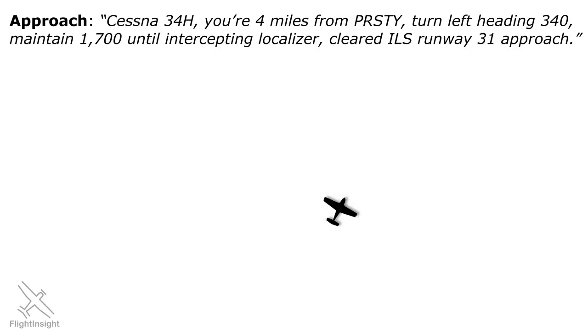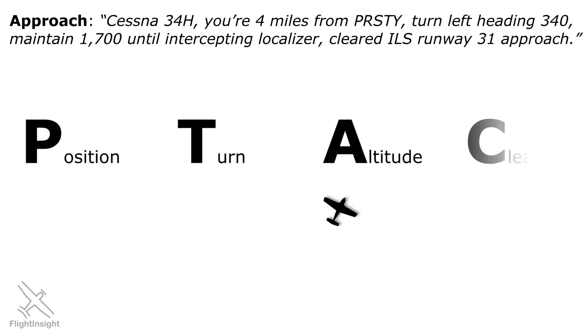Approach controllers use the acronym PTAC to organize the elements of an approach clearance. You don't have to know this for getting your instrument rating, but it might help you understand it better. PTAC stands for Position, Turn, Altitude, Clearance, and each of these 4 elements is represented in the communication above.